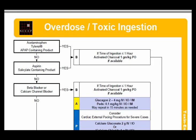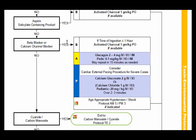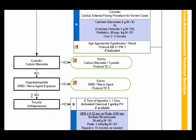What we're seeing with the overdose and toxic ingestion protocol is that NC EMS is returning and emphasizing the use of charcoal again, and this is mainly for Tylenol, for aspirin-containing products. There's also beta blockers, calcium channel blockers, and then tricyclics down here. If time of ingestion is less than 1 hour, then you want to give activated charcoal 1 gram per kilogram.